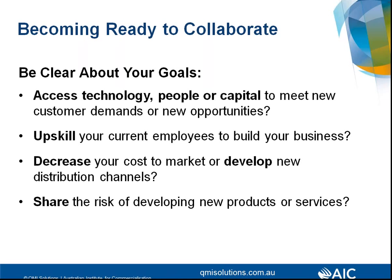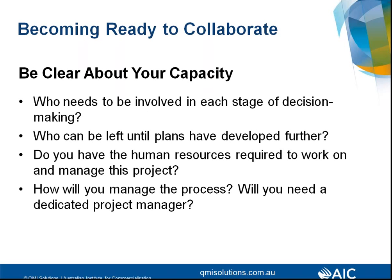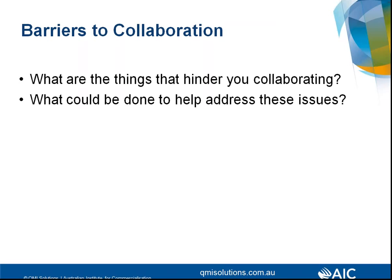Be clear about what you want and then look at your capacity. Who needs to be involved when? Who can be left out until plans are developed and it reaches this area? Do you actually have the human resources required to work on and manage this process, and how will you do it? It's important that the right people are involved in the collaboration at the right time, not simply somebody who happens to be free at the time. And you must stop and think about potential barriers. What are the things that could hinder you collaborating? And what can you do to address and deal with these issues?